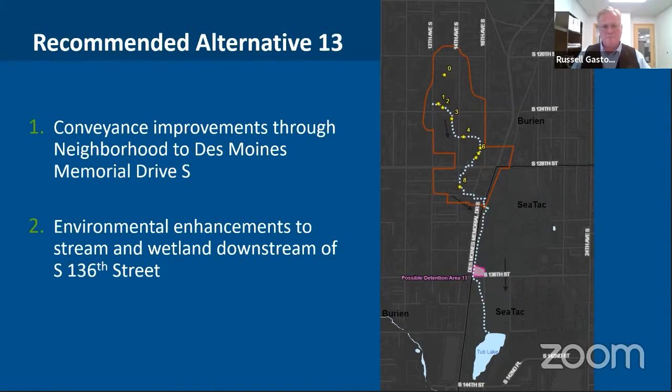Can we go to the next one? So this is alternative 13, and you'll notice the white dots, which represent the conveyance improvements. It's the same extent. In fact, in the park on the east side of Des Moines Memorial Drive, there would be an open channel, possibly where you can do some environmental enhancements. In pink, just north of South 136th Street, we put a detention facility. We may not need it, but if there are any environmental impacts, it outfalls just south of South 136th Street into a stream and wetlands.